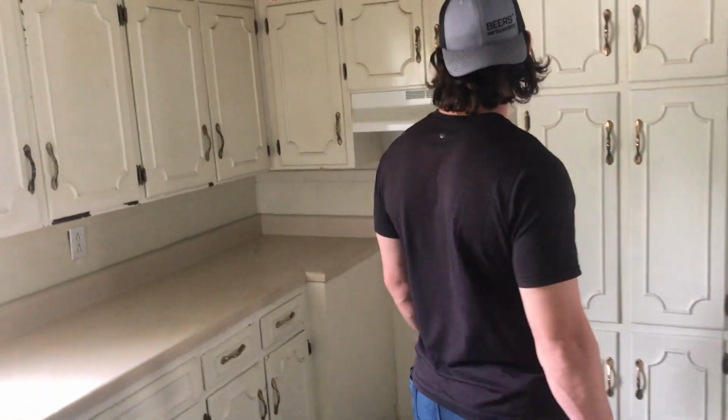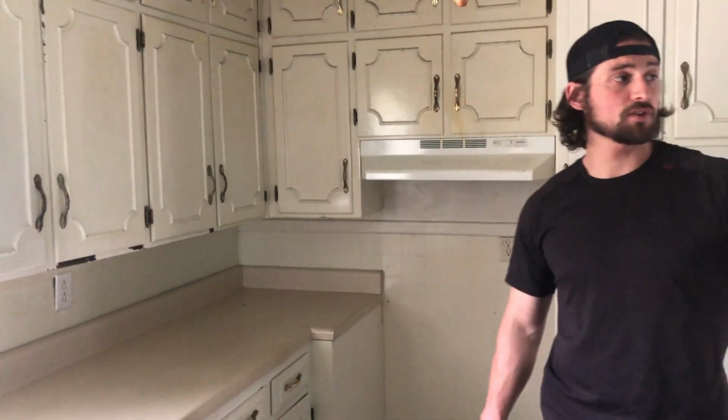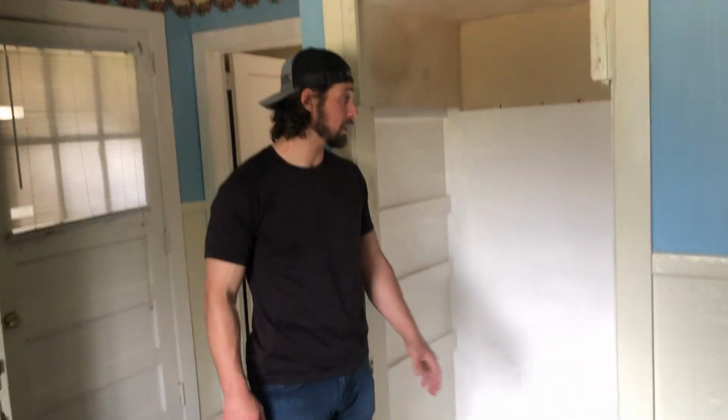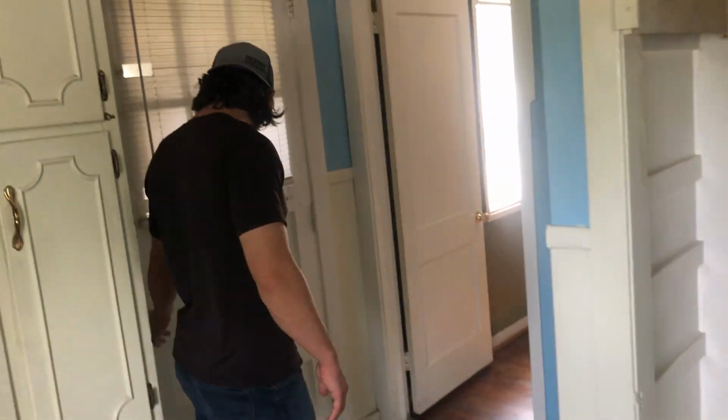Otherwise, guys, the cabinets, we're gonna paint these cabinets, make them look good, put a nice new stove in here, put a nice refrigerator back behind you. We'll put a counter depth refrigerator right in here, and go from there. So that's what we'll do over here. And then off the back of the house, guys, we have a door with no knob.